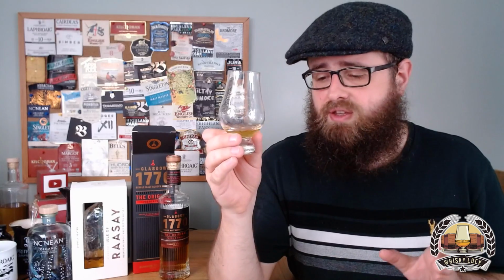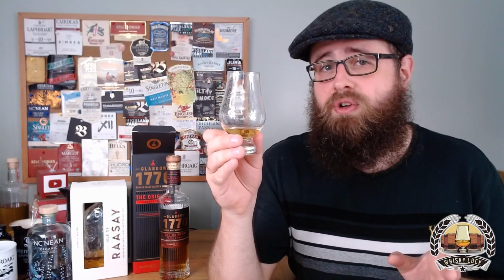As I said before, there is a triple distilled version of this. I haven't tried that, and I probably will in future, because I think that triple distilled version hasn't got the virgin oak treatment. And I think that a triple distillation mixed with that bright, light and fruity spirit will probably work really, really well. And going forwards, I'll definitely try this one again if they come out with a slightly older, maybe 100% bourbon matured version of this, because I'd really like to try a straightforward maturation of this at maybe a slightly higher age without the virgin oak.